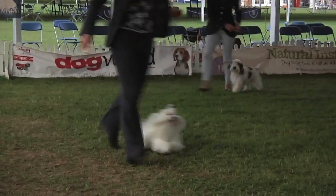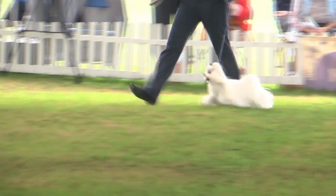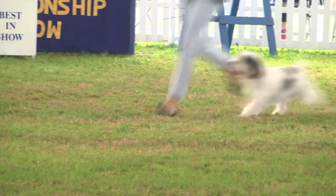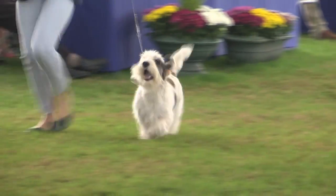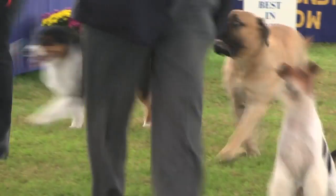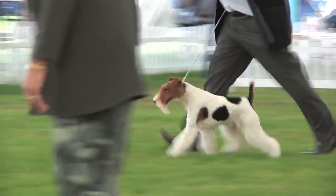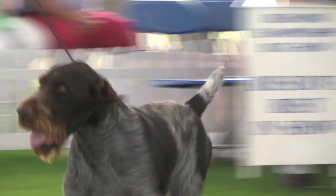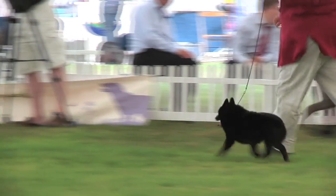Let's take them all around once. Let's hear it for our group winners, please. The Maltese. The PBGV. The Wire Fox Terrier. The Bull Mastiff, the Australian Shepherd, the Skipper Key, and the German Wirehair Pointer. And Claire's called for the boards.